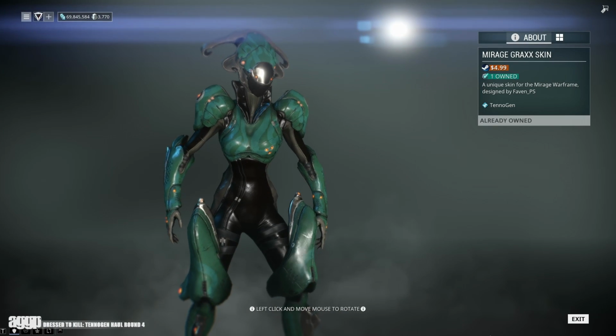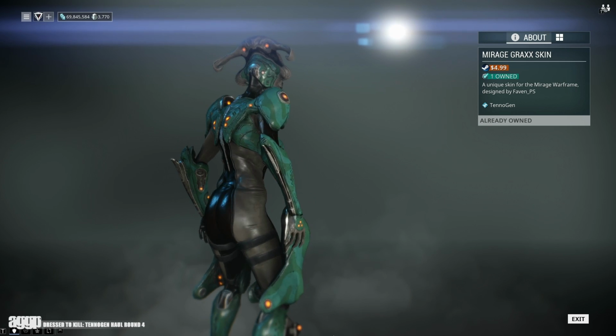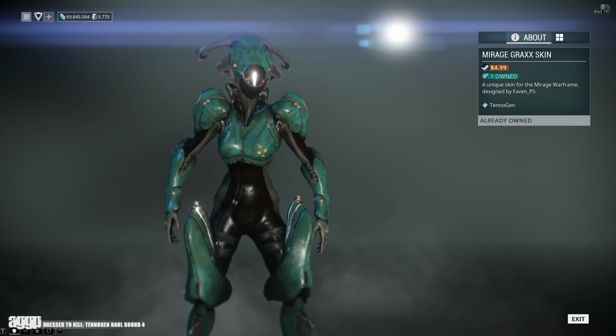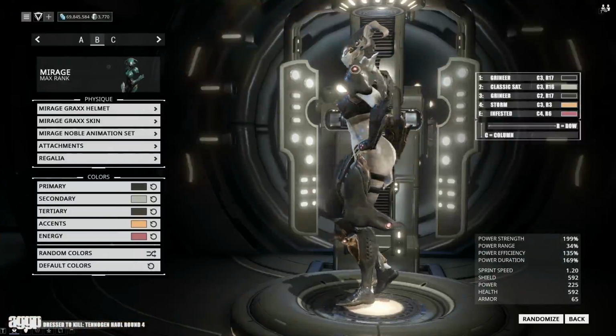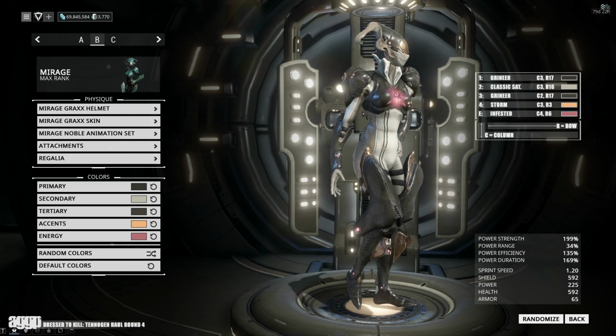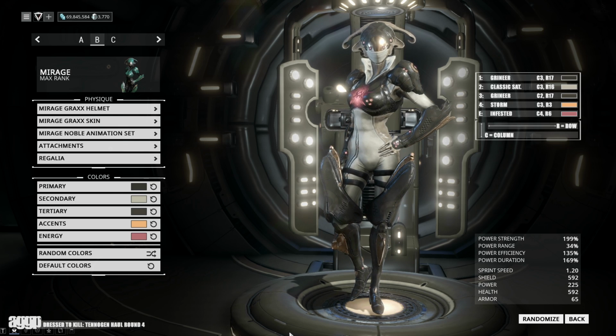And continuing with things that I just thought were so dumb is the Mirage Graxx skin that I picked up for $4.99. And look how foolish I was because this thing turned out beautifully. Weird fucking helmet and all. Honestly, when I look at it, it has this amazing juxtaposition of grungy Grineer metal and this thick, almost silky fabric. Just goes to show that with some of these skins, you gotta hit them with the recolor before you really judge them. This right here is definitely appearance slot A material.